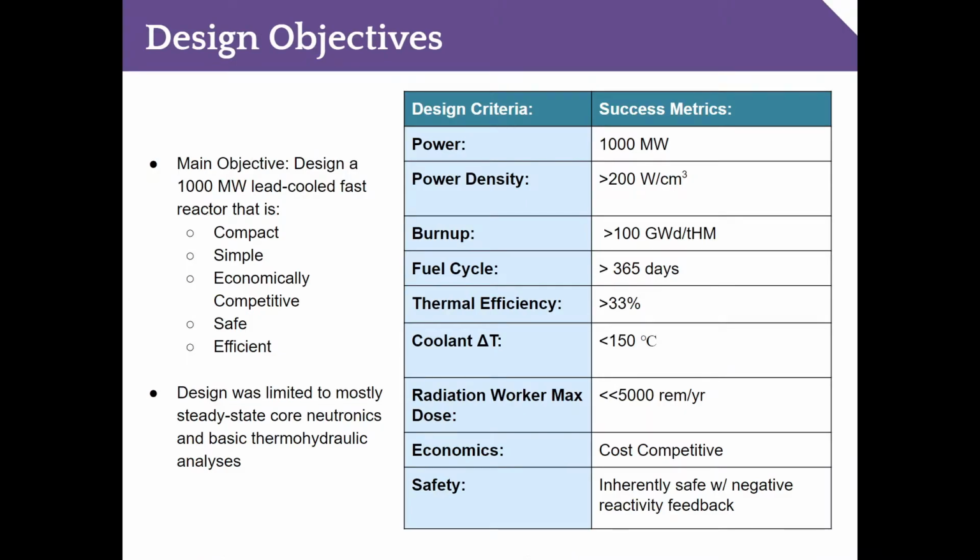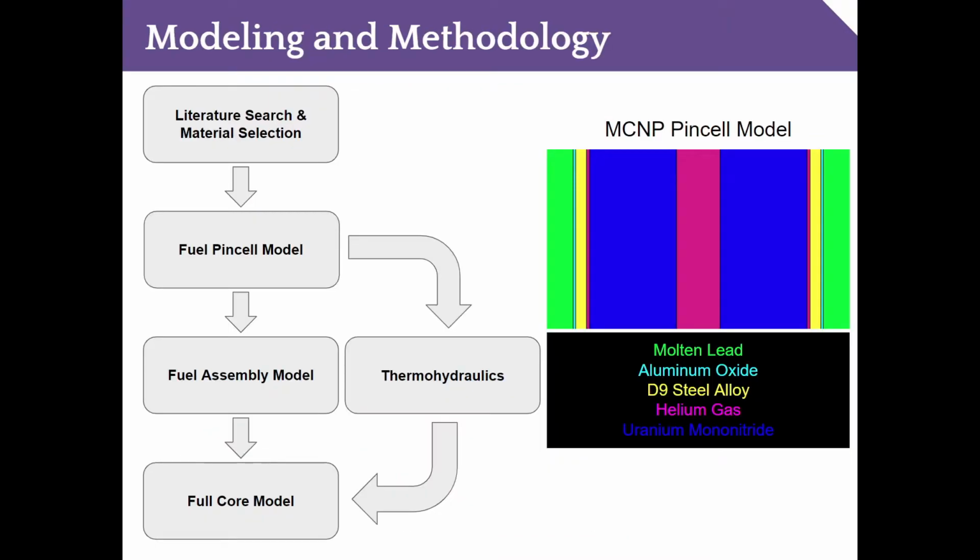Our main objective for our project is designing a lead-cooled fast reactor that has 1,000 megawatts of power, which is also economically feasible, safe for a power plant, and has a competitive efficiency. To the right, it's going to show a chart of our success measures that we use to gauge meeting our objectives.